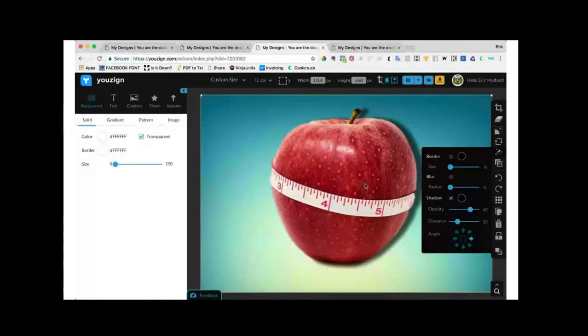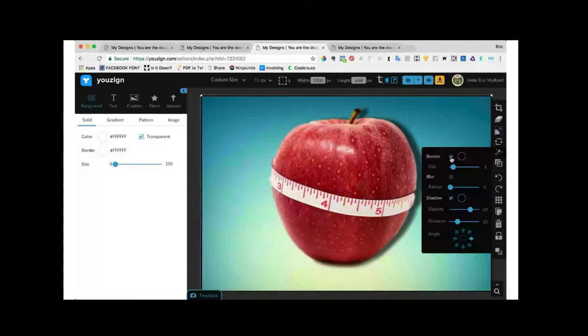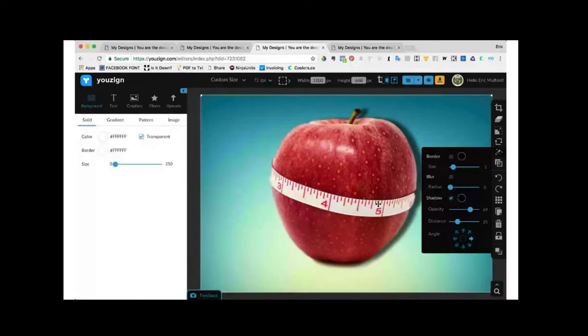All right, good. So most people don't understand that once you've cropped the image, the shadow is going to go around the image. Now, if I put a border on it, the border is going to go around the outside of the original image. But if I put a shadow on it, then I'm actually adding that to the actual image itself. So adding that shadow becomes extremely beneficial. Okay. I can move that shadow around this way. Somebody has caught the tape measure.